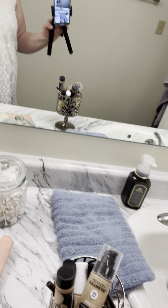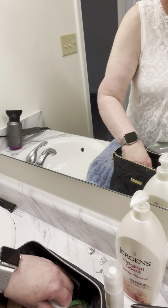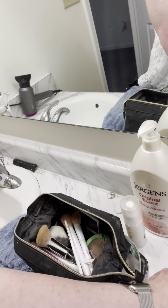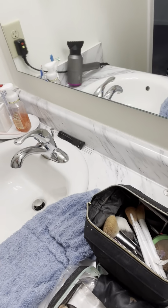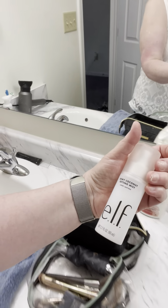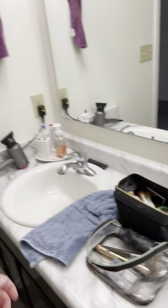So this is what I'm going to put in this extra bag. My brushes all fit in here now. And I'm going to put this stuff in this extra bag in case I ever need it. And I'll just put it on the floor in my closet there. And, oops, sorry guys. And this is a setting mist, and I don't get why. So that's going in the trash.